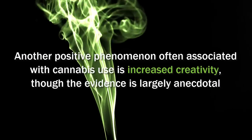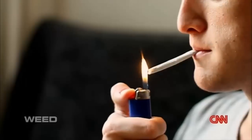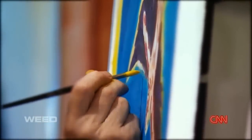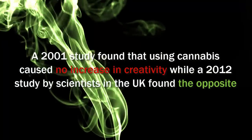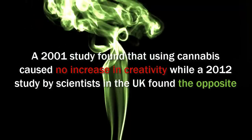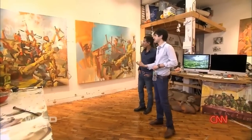Another positive phenomenon often associated with cannabis use is increased creativity, though the evidence is largely anecdotal. There's this phenomenon reported by many smokers over the years, especially famous artists, the ability to be more creative. When you feel that high, there's sort of a release of dopamine, and your brain sort of has the ability now to perceive things slightly differently from the way you might have if you hadn't been smoking pot. What you really see is this reduction in inhibitory function. A 2001 study found that using cannabis caused no increase in creativity, while a 2012 study by scientists in the UK found the opposite. Painter Amir, a successful artist, his canvases sell for up to $25,000.